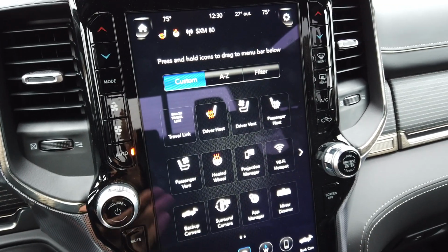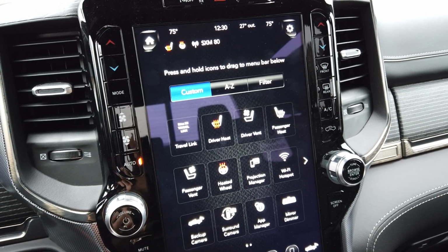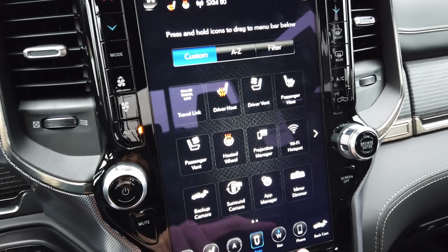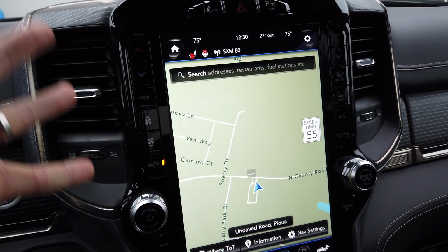Next is your apps. You can put your different particular apps that are downloadable on here. One thing I really like is the app you can put on your cell phone that allows you to start this truck from your cell phone. Next, this is equipped with navigation right here, a nice giant navigation map.